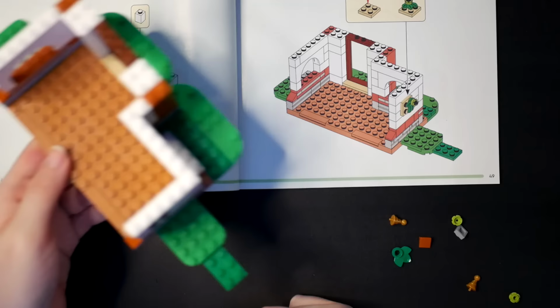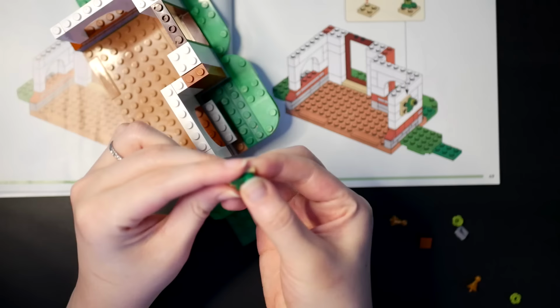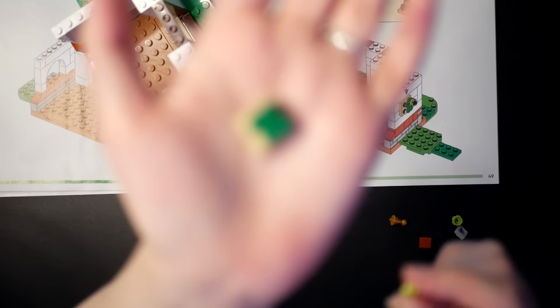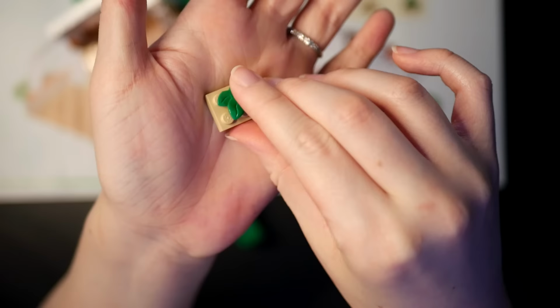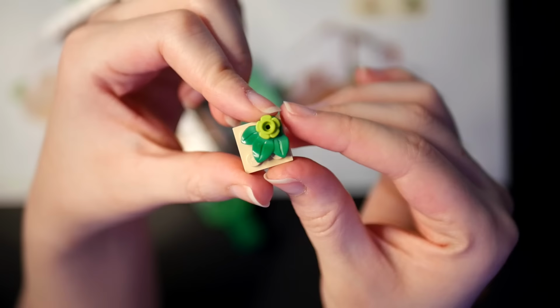Oh, we're doing like a little plant thing over here, so put this on, and then over it, this teeny teeny tiny little green flower thingy. Like that. And it's just gonna kinda hang on the side.